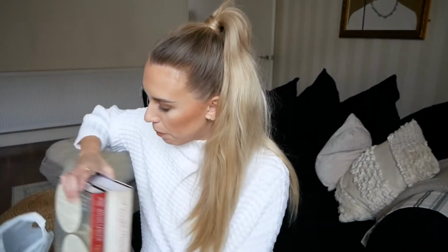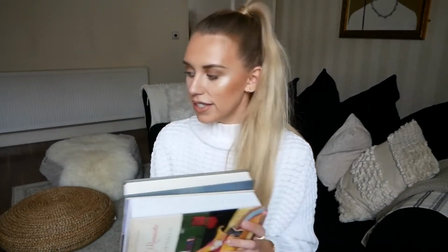Let's see how much it retails for. RRP 20 quid, and I got it for 1. I also picked up 2 more books, and this is actually the last item that I'm going to show you for now before moving on to the DIY section.